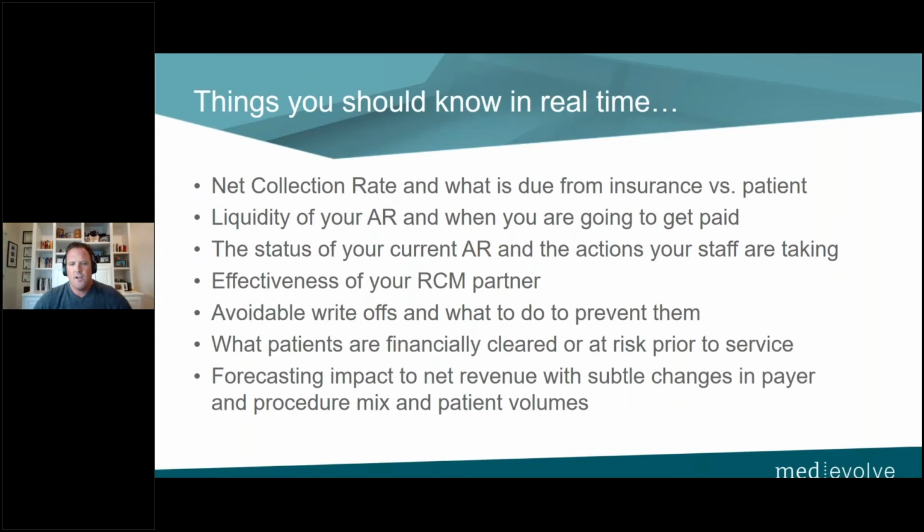The liquidity of your AR, not just your AR balance, but what's actually owed to you and when you're projected to get it, right? COVID taught us that big time. Not only do I want to know how much I have out there in cash sitting on my balance sheet in AR, but when am I going to get it, based on the payer? And if I'm not getting it in the right time, why? What can I start to look at?